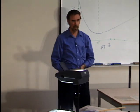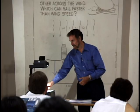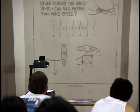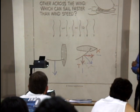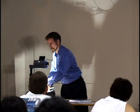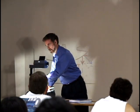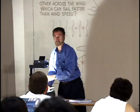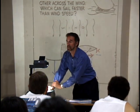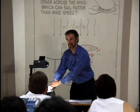Can we say that this component K will stay constant as the boat gains speed? It turns out we can't. As it turns out, the faster the boat goes, pretty soon instead of the wind coming down like this, the wind starts to, from the boat frame of reference, come like this. And K indeed will decrease. Otherwise, a student could say, well, why can't you go to the speed of light?